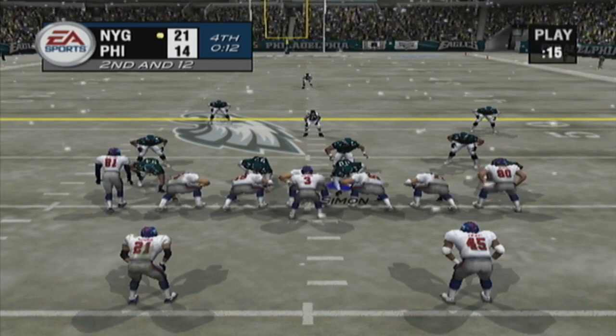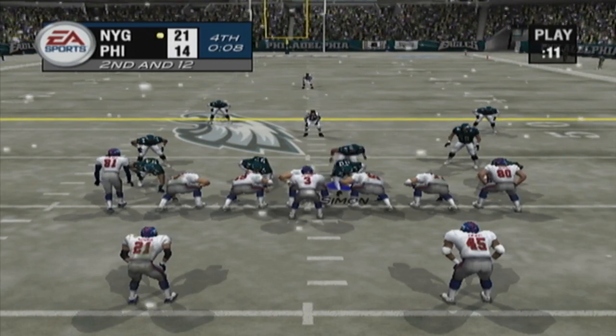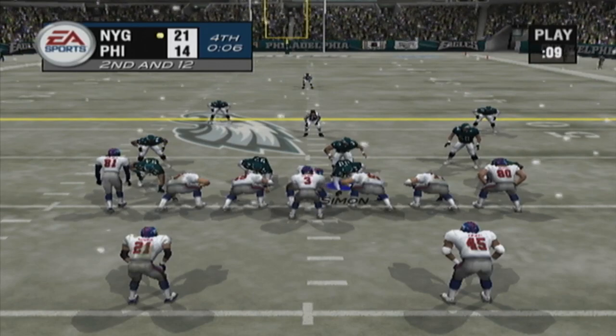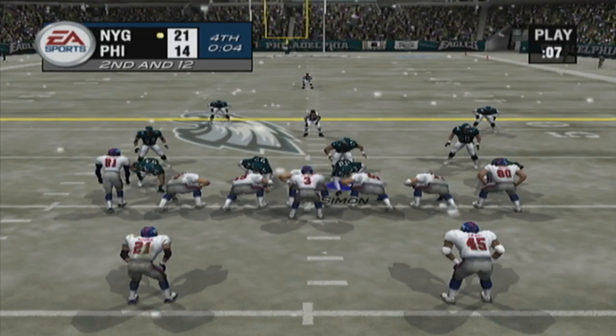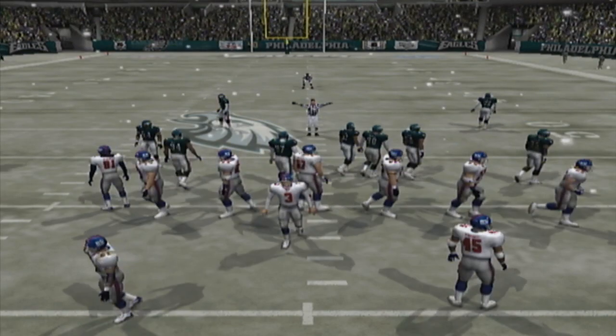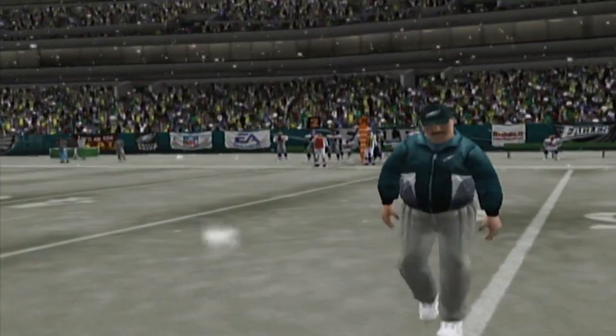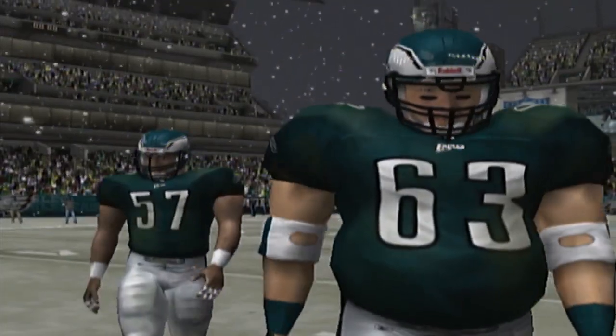Get in there, line. That'll wrap this one up, and the final score is New York 21, Philadelphia 14.